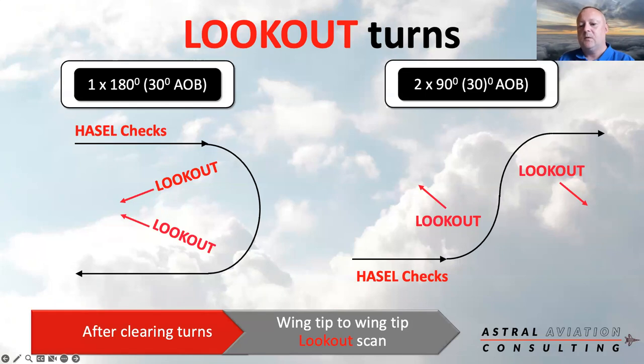And the other thing is, once you've done your HASELL checks, you really need to get on with the stall, because you will travel a fair bit of distance. So if you delay actually completing or practicing the stall after your lookout turns, you will have moved to a different piece of airspace from that you've just cleared. So once you've completed your lookout, you've rolled out wings level, the time is then good to get on with the stall. Don't try and delay that.